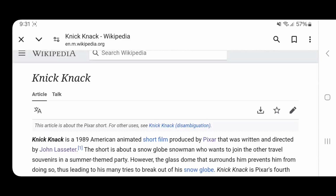Knick-Knack. Now, there are two versions of this short, where the female characters are... In the original, the female characters are designed with big bazongas. So if you've seen the short, then you know what I mean. There was an edited version in 2003 that was made for Finding Nemo, before it began. Short films being shown before a film begins. That's just how they usually work. However, for authenticity and no other reason whatsoever, I watched the original 1989 version.